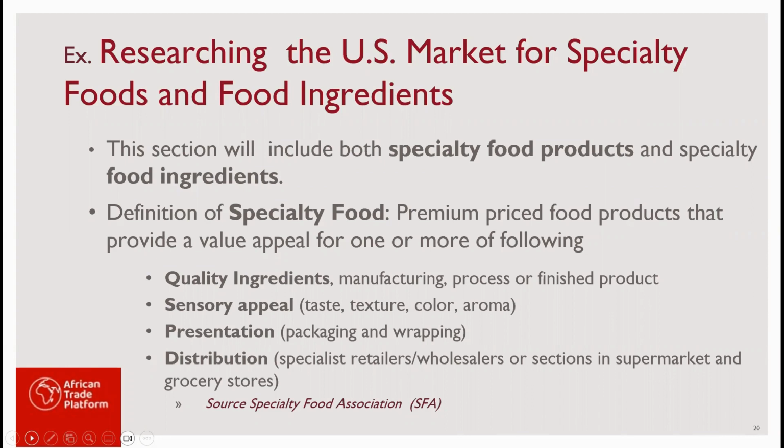So there's a whole range of things that could be exported, provided they're properly processed, dried out, and compliant with the requirements. I'm not going to go into the rest of the details. You'll read the presentation, but I think suffice it to say, with a little bit of research, you'll be able to find out opportunities for products that we could produce in our countries and export to the US.